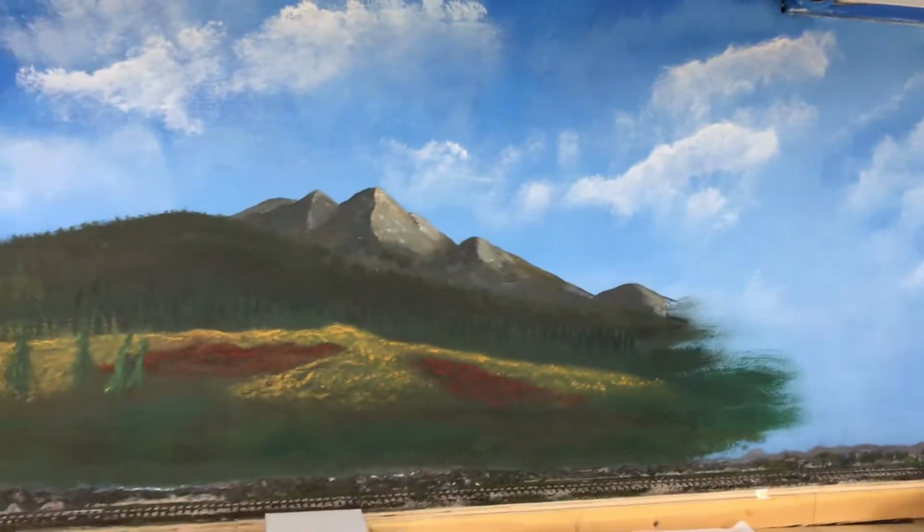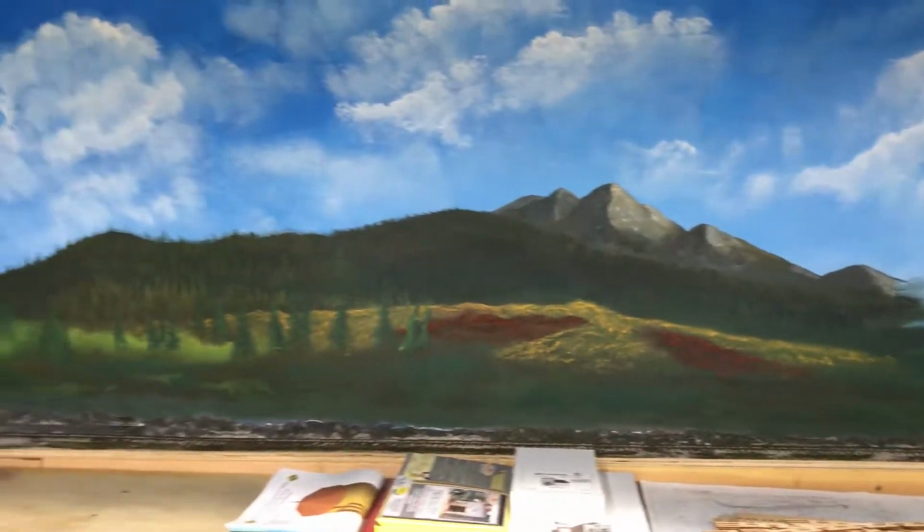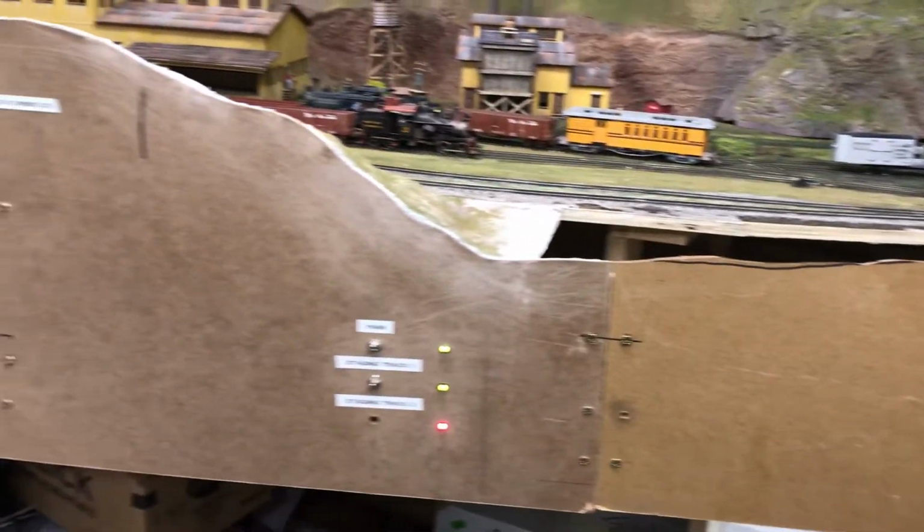And there's the last bit of scenery. Fascia panel is in place. It'll have to be painted eventually once I finish all the rest of the detailed stuff out here. And we've got the DCC up and running.